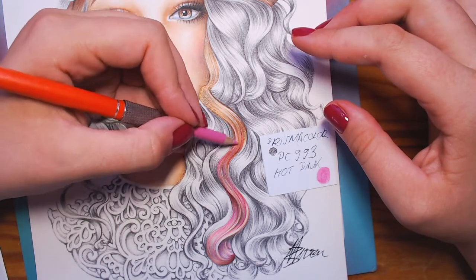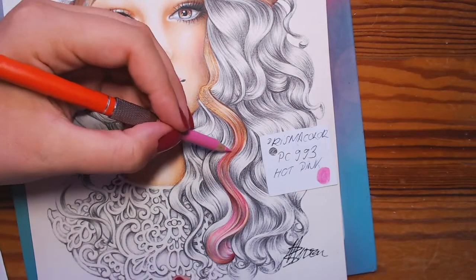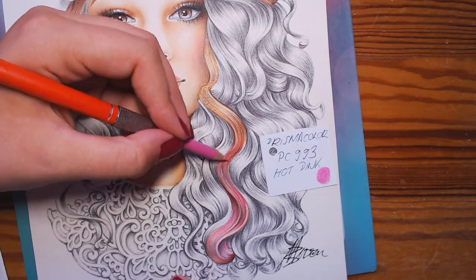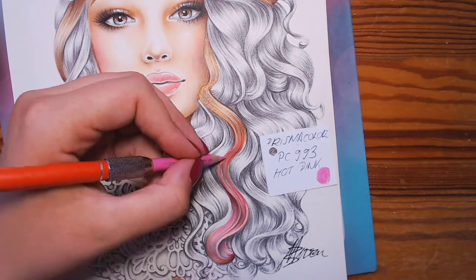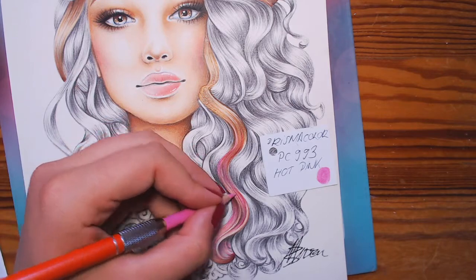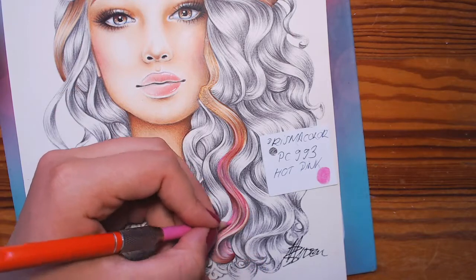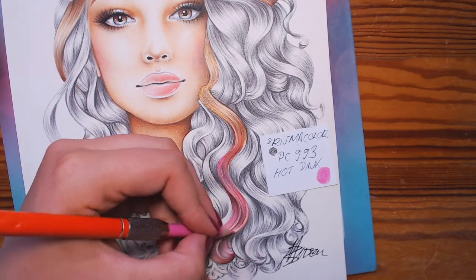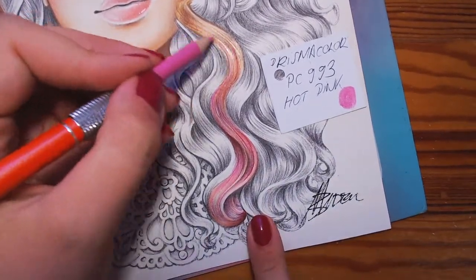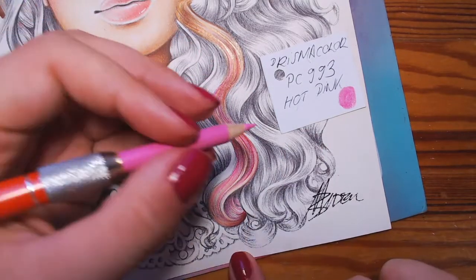Now I'm creating the transition between the blonde and the pinky hair here. This is fun, I love this.